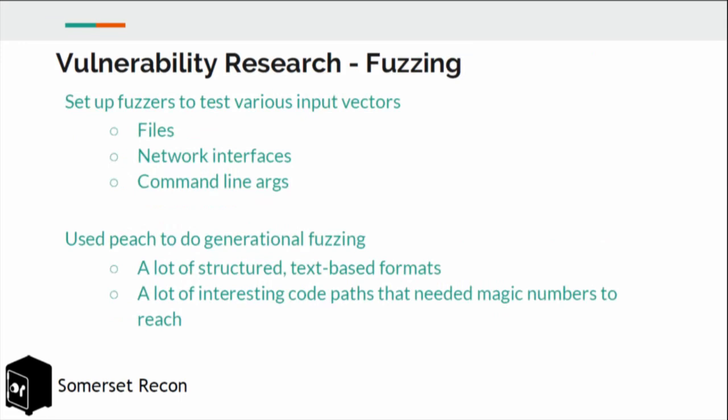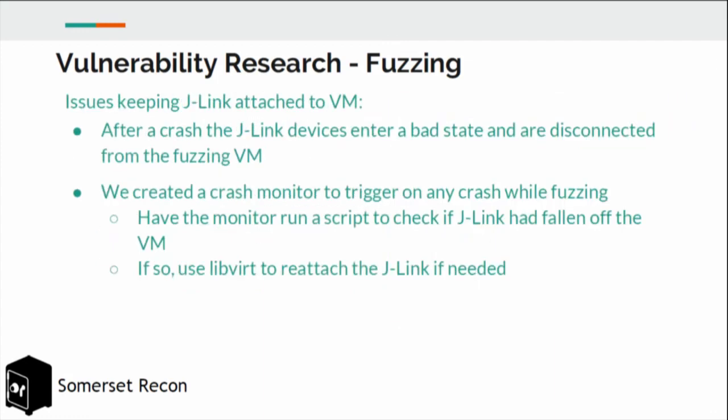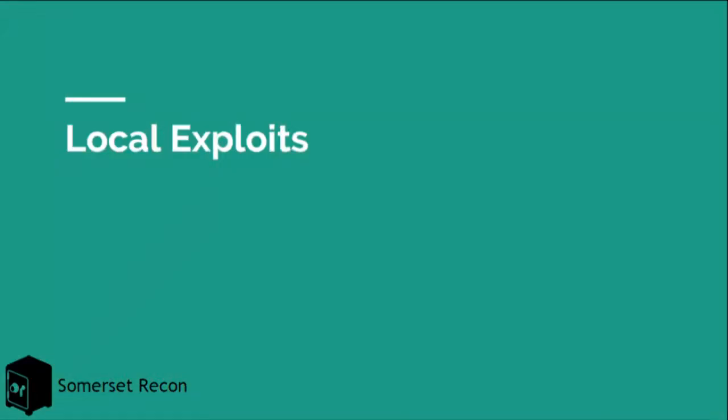Once we had that, we began setting up some fuzzers in order to test the different input vectors, to see if we could find any vulnerabilities that we could begin to exploit. We tested all input vectors that these applications seemed to accept: files, network interfaces, and command line arguments. Since our reversing revealed some really interesting code paths that were somewhat deep and required magic numbers to reach, we decided to use a generational fuzzing approach, so we used Peach for that. We fuzzed and got tons of crashes and began looking into actually exploiting them.